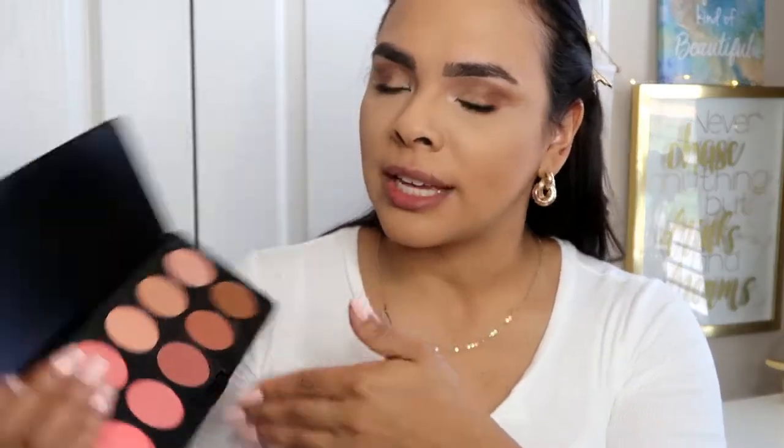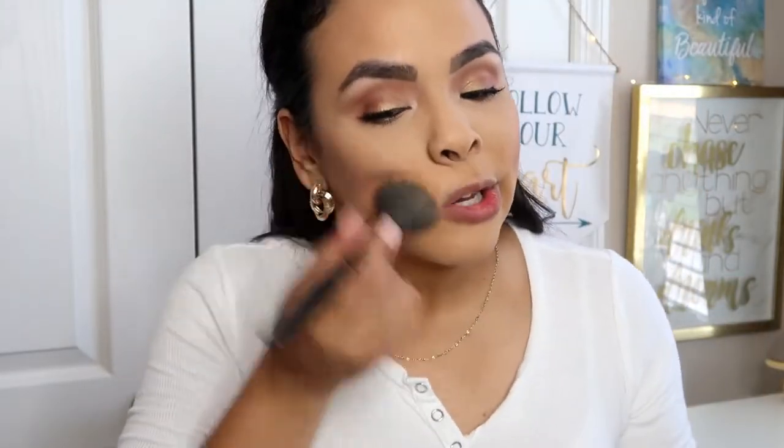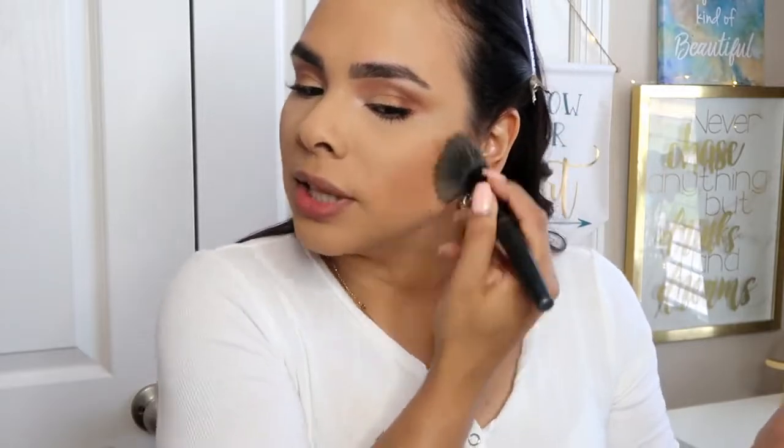This is the BH Cosmetics nude blush, 10 color blush palette, and look at how beautiful this is. I think I've showed you guys in the past. I did buy it around the holiday time because they had it on sale. So I'm gonna go in with it, and I'm just gonna take the mauve and pink shade right here. I'm gonna take these two shades and apply it to the nose. It's so pigmented, guys. I haven't used it in a while, but this is so pigmented. I could see it on my cheeks. I don't know if you guys can see it, but the blush is popping right now. I gotta blend it out with my stippling brush.